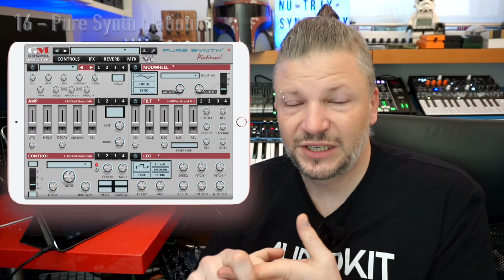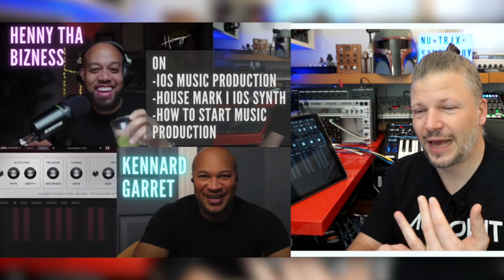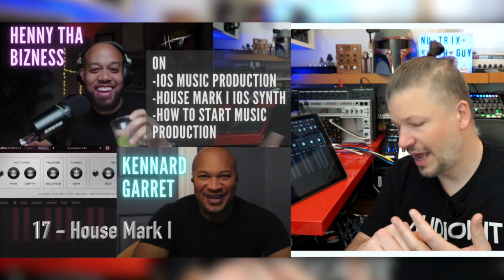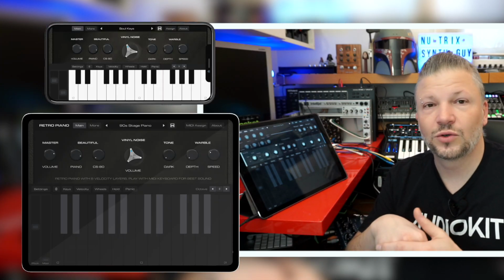For a more traditional sound, you would have the Pure Synth Platinum. It's probably one of the best drum players today on the iPad. From AudioKit, the House Mark I, it was created with Any the Business and Kennar. This is really the sample of a Rhodes piano that they have at the school where they teach.